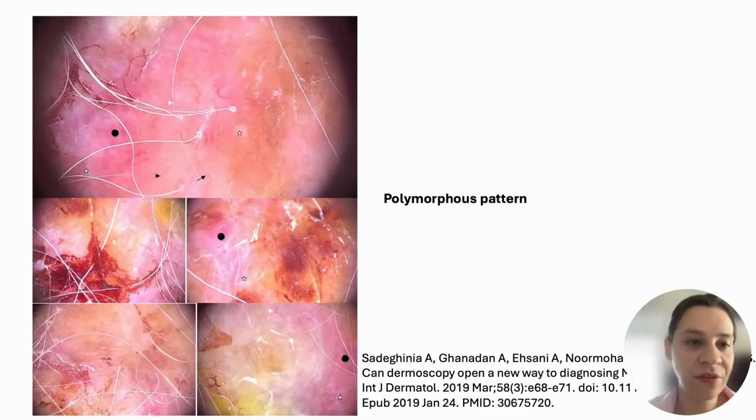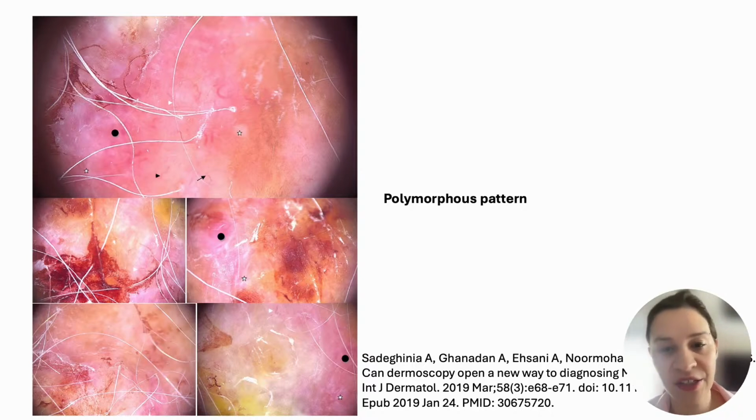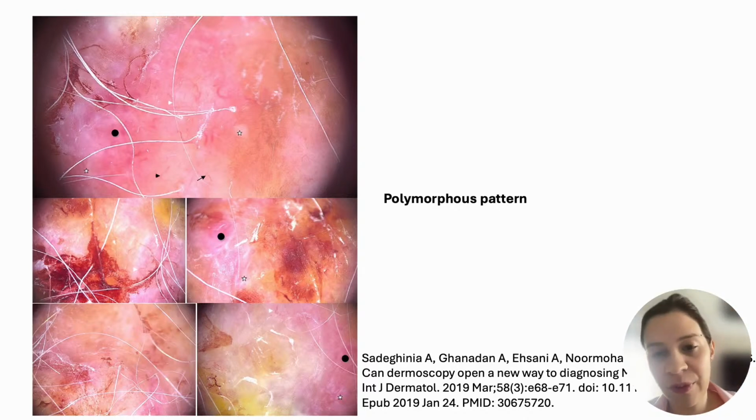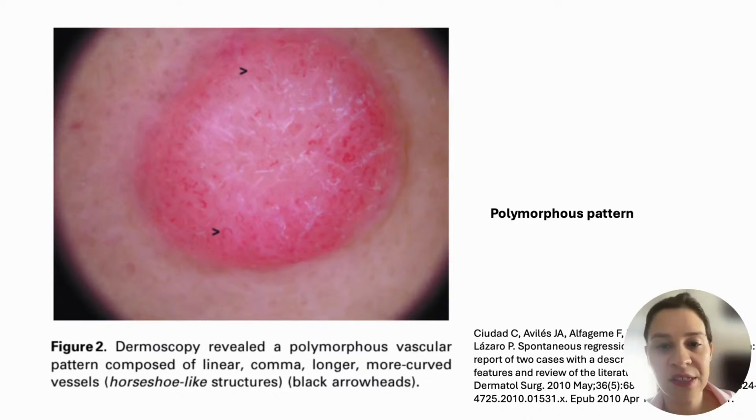And here we have polymorphous patterns. So as we mentioned, if you have a collection of different vascular patterns throughout the lesions, always think of polymorphous patterns. So you maybe see some linear here. If we look closely, there are some maybe dotted vessels and so on. If you see few patterns, just call it polymorphous.